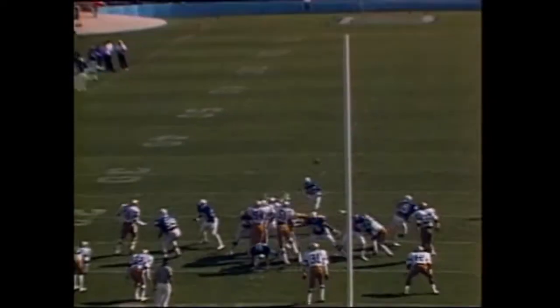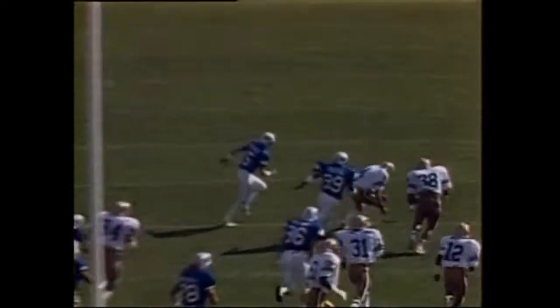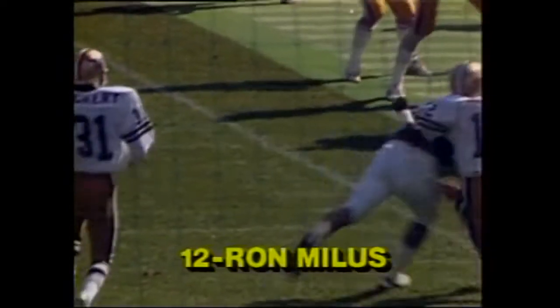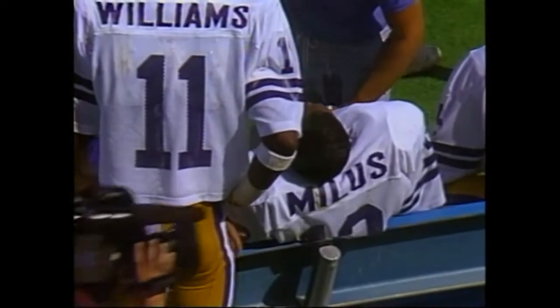They come from the outside, just get a hand in there and block it, and Washington was almost off to the races there. That's a pretty good play by Ron Miles to pick that bouncing ball up and return it. The other number 12. They call him a big play football player. I believe it. He was fourth in the nation in punt returns last year.